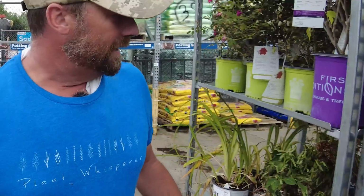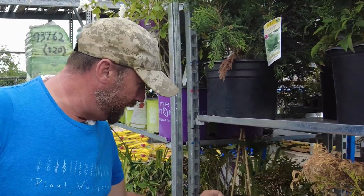But so far, I've got that clematis. Here's another, there's another one right here that looks okay.